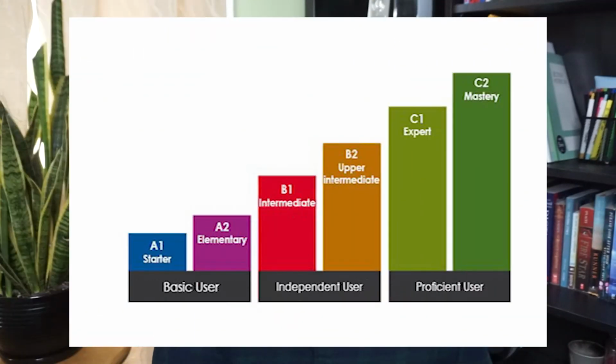So in language learning, how it's broken up is in those 3 buckets, there are 2 levels in each. So in the beginner section, you have A1 and A2. Pretty much A2 is broken up into beginner or upper beginner. And then B1 and B2, this is more intermediate, so we have lower intermediate or upper intermediate. And then in advanced, we also have C1 and C2. So we have lower advanced and upper advanced.